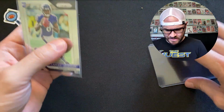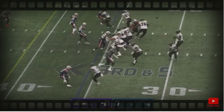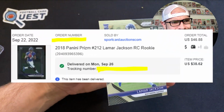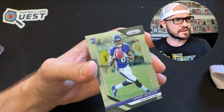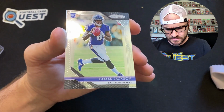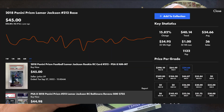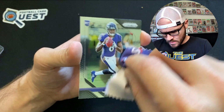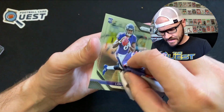And this was a card I found in auction. We all know Lamar Jackson is leading the NFL in both rushing and passing touchdowns right now, just like he was in his MVP year of 2019. Got this card for $38, total of $46.88 out the door. The way I was able to determine if this was a good purchase at this price point is just going and looking at splitting the difference between his PSA 8 and his PSA 9. And when you do that and you go back and look at the chart for that card, because whenever I look at a 2018 base Prism Lamar, I can tell you that it's got to have a 50 to 60% chance of at least getting a 9, right?